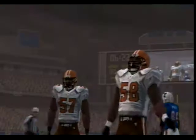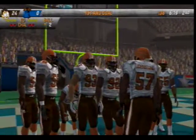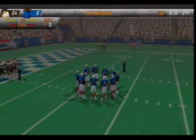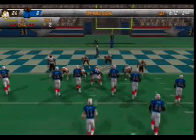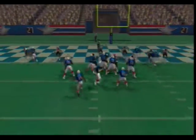Hey, all he had to do was get behind those big old blockers and just keep pushing. The next thing you know, they're moving the chains. Watson was taken out earlier with a minor injury, but now returns to the game. Go, baby, rock and roll.